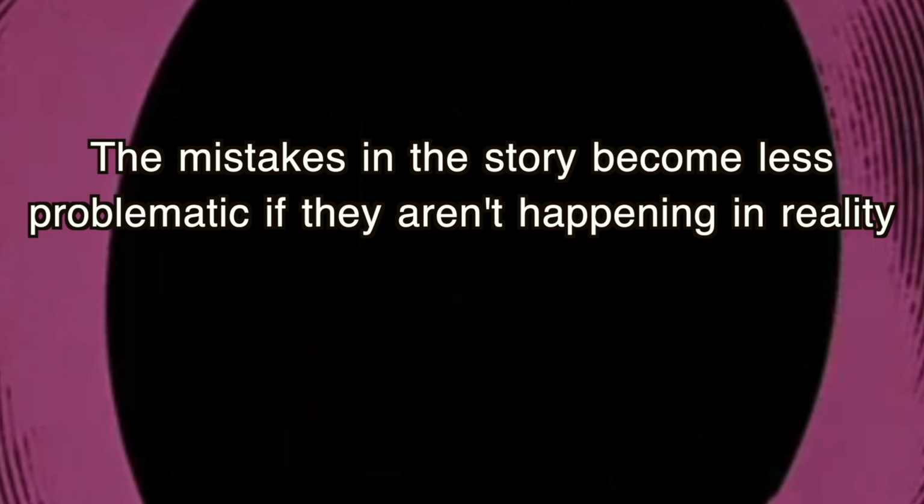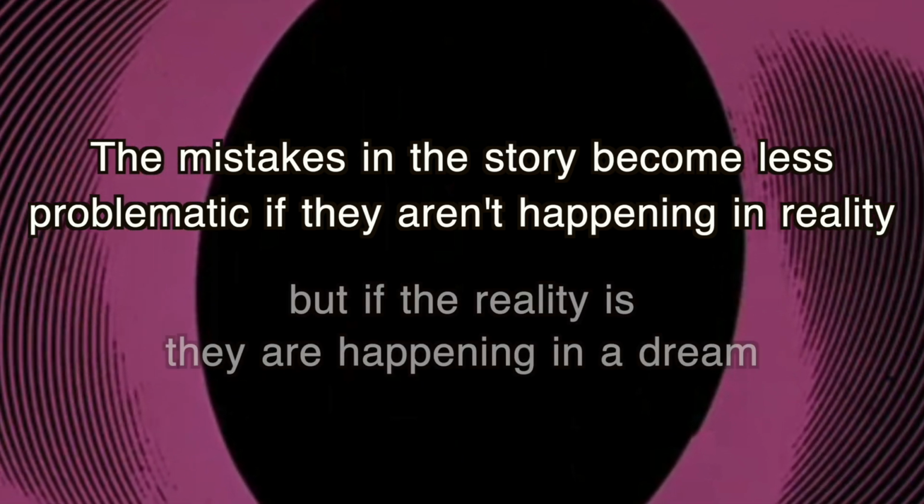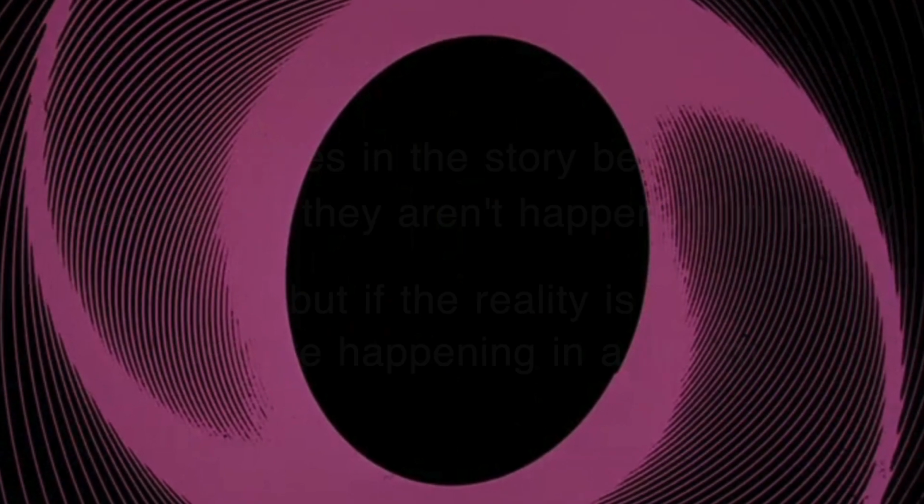The big 3 mistakes in Vertigo defy logic. It's doubtful they could occur in the San Francisco of our shared reality, but the mistakes in the story become less problematic if they aren't happening in reality. But if the reality is, they're happening in a dream. If Vertigo is a dream, who is the dreamer?